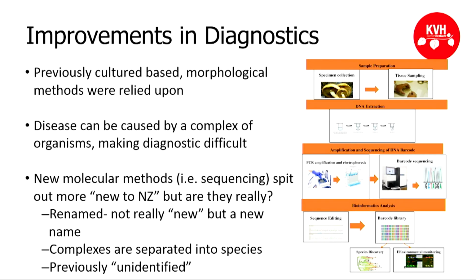Molecular diagnostics such as sequencing have come a long way, and this means that we get faster, more reliable, more sensitive methods to detect the species that we're seeing. We also know that disease, as you probably saw from Linda's examples where we had 15 isolations across an unusual symptom, can be caused by a complex of organisms and how they interact with each other, which also makes diagnostics sometimes difficult.